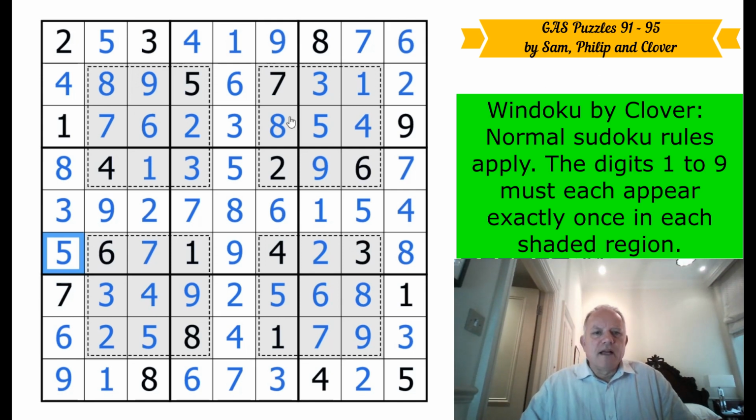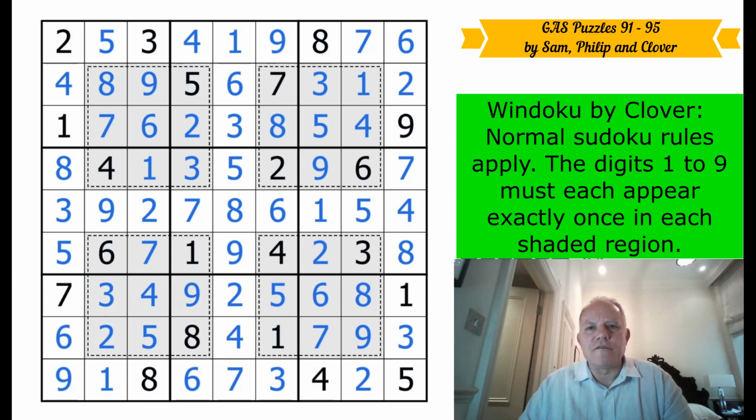I reckon I earned them. I mean, it was very useful. There were a couple of positions where there were numbers that just could be written into the window immediately. That 8 saw all of those cells, and that 7 saw all of those. So that is quite generous as an introduction to Windoku by Clover.